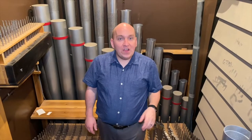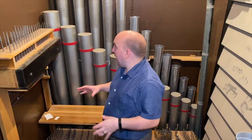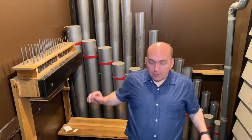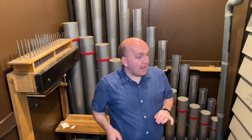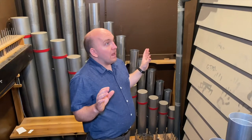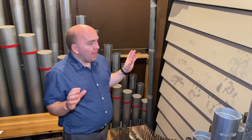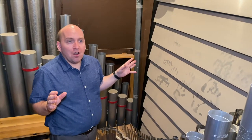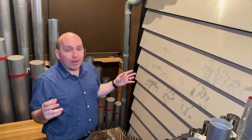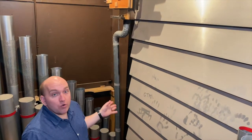All right, so I'm here in the swell room now. And as I mentioned before, there's pipes. You can see some smaller ones right there that all belong to the swell division. Now, the feature here that I'm going to talk about are these shades. They allow us to control the volume a little more than simply selecting a stop. The only way that you can turn an organ up or down is by selecting a stop or by having pipes enclosed in a room like this.